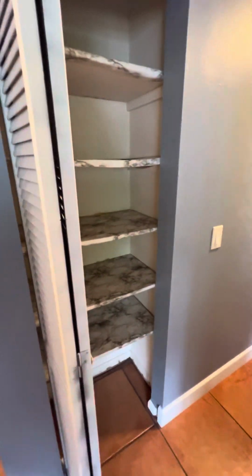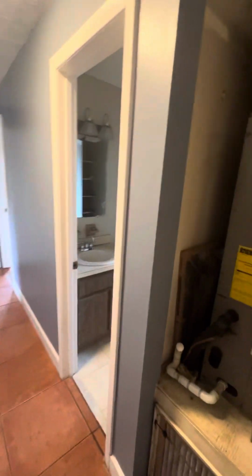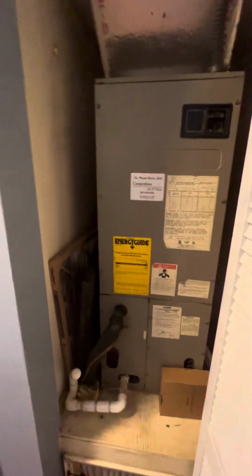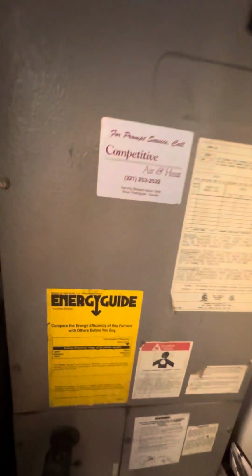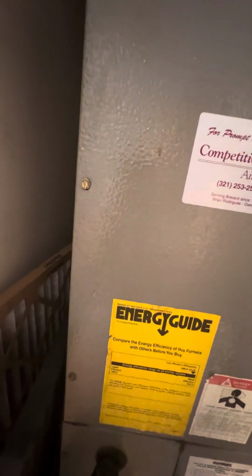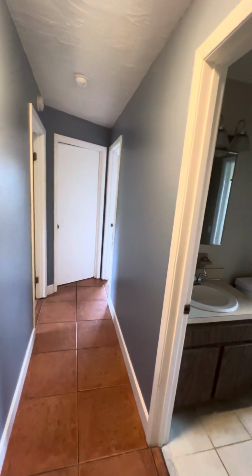Leading down from the living area to the bedrooms, there's a closet here on your left, like a linen closet. Over here on your right is the AC. And it's not new. It's looking like it's at least 10, 12 years old. Actually, no, this one might be 20 years old, now that I think about it from the listing.